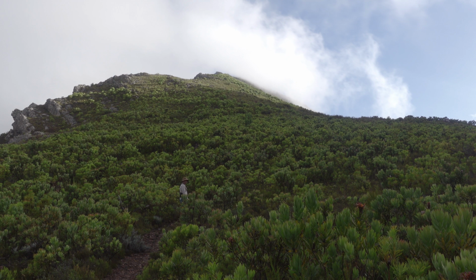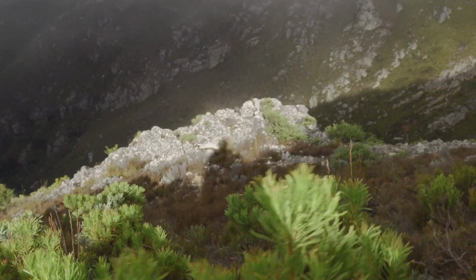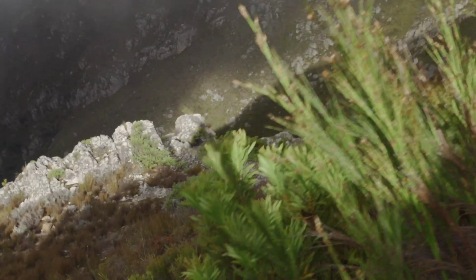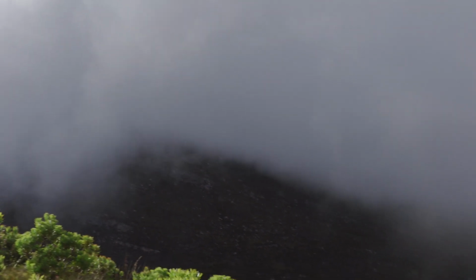And here's the ridge proper. Lovely broad face to walk up. The way the sun was interacting with the clouds and the way that the wind was whipping them through the hills was something really quite amazing to be a part of, and standing right there in the clouds, as it were.